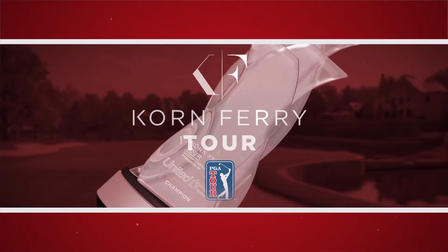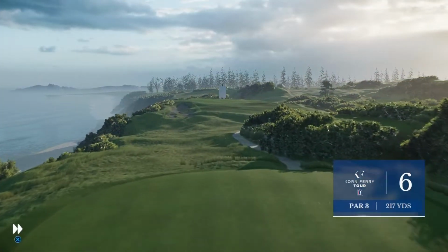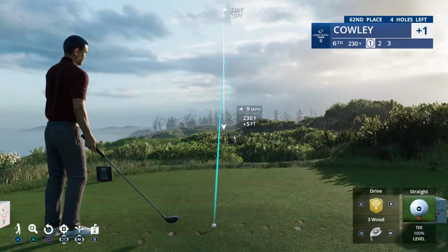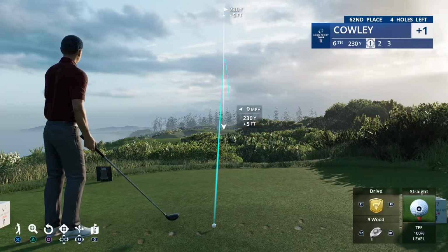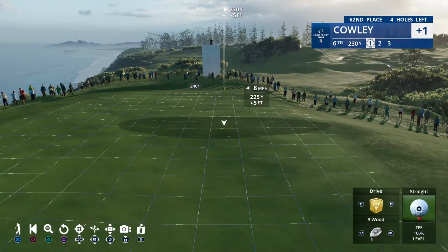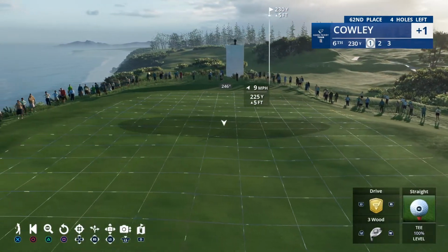We continue our turn northward along the bluffs as we come to the par 3 sixth. It's another stout one at 217 yards. Most golfers will be happy to play toward the right center part of this large green and stay away from the trouble, including the cliff on the left.